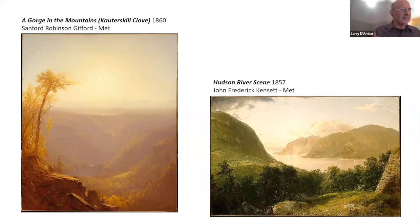Really, it's the first painting school in America. It's very detail oriented. In some ways, the Hudson River School is really an ecology movement, because what had happened to the Hudson Valley was it really had been clear cut. You see these wonderful bucolic views that they're painting.